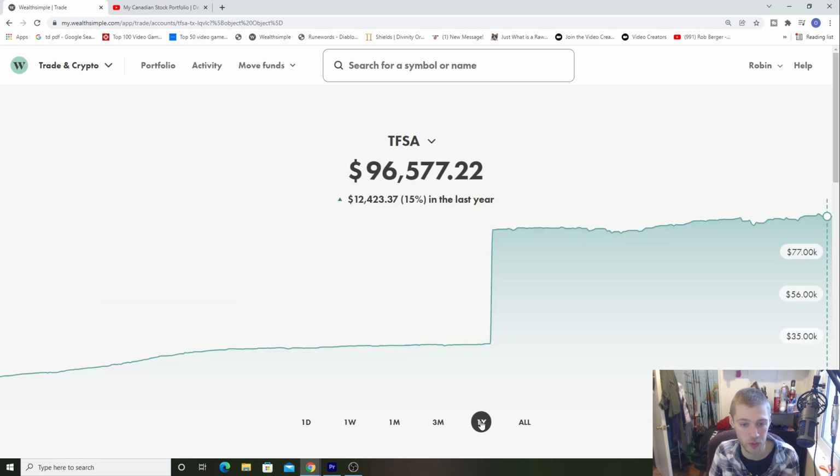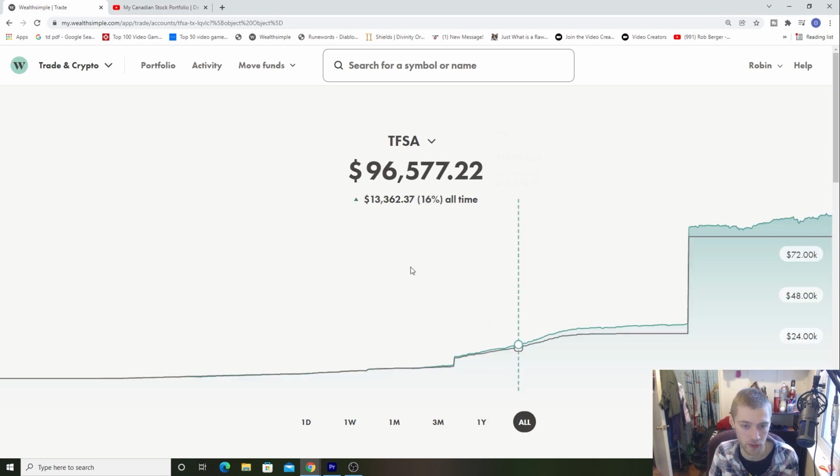Over the past year, we're up 15% once again, and here's our yearly total, $12,423 from the TFSA. And then if we go all time from the TFSA, we're up $13,362, which is 16% all time over the course of 2 years, including the pandemic. So not too bad. We've seen pretty good growth inside our TFSA. I'm pretty happy with it. And once again, it's just consistently growing on a regular basis.